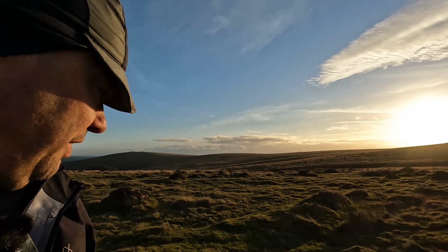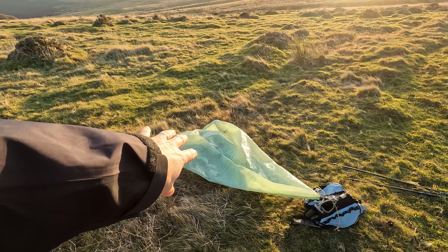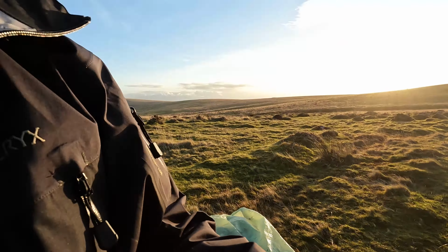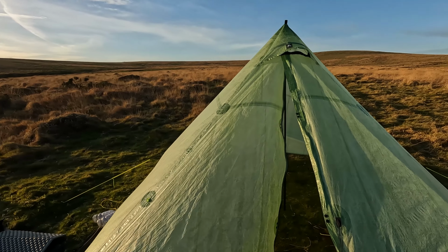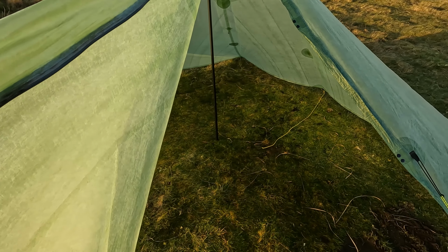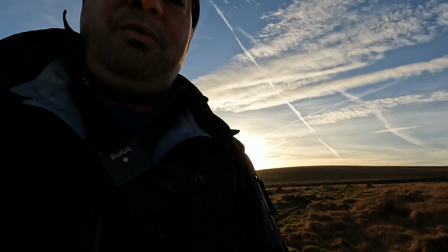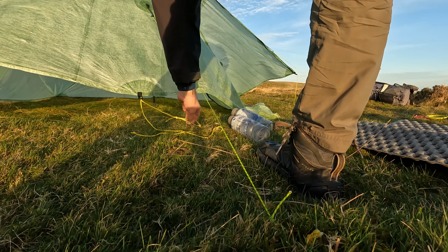Okay, what I've done is I've just draped the ground sheet there because the bottom of it was a little bit wet. And now I've taken every single thing out apart from my tea bags, which I will pack in my rubbish bag in a minute and take with me. Obviously leave no trace. And then I will collapse the Supermid.